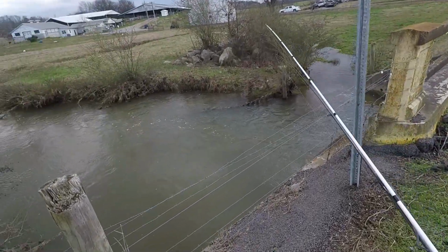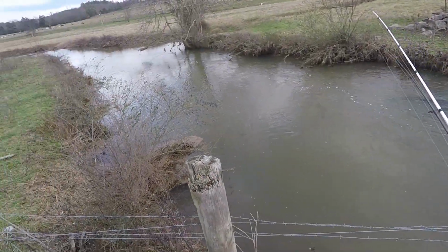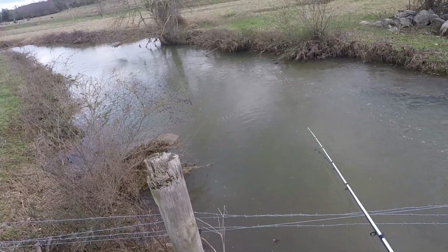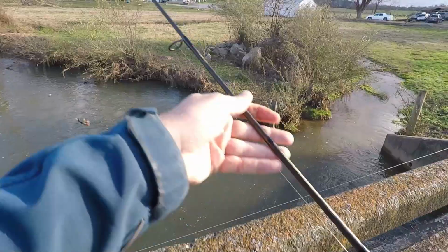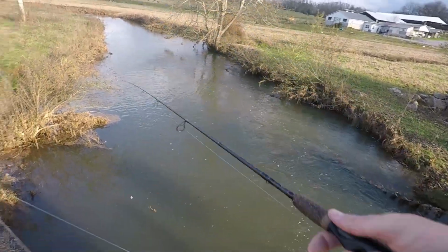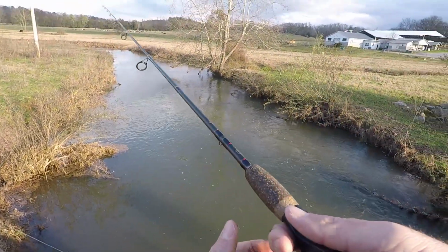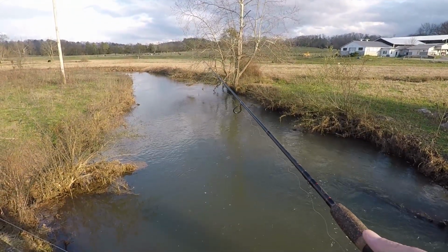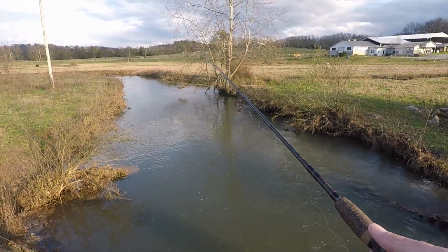One more place I wanted to try real quick. Now the water's high, but oh, I just saw a little something come hit the top. Maybe I can get a couple fish out of here. All right, let me try the night crawlers out, or the red worms. Saw some little fish hitting there. I don't know what they were, if they're shiners or what, but might get something on here.